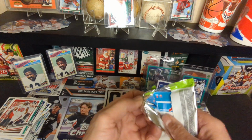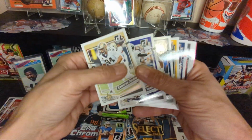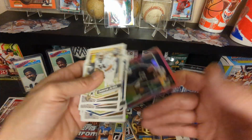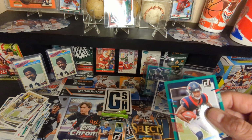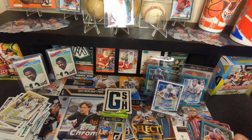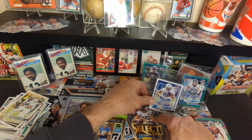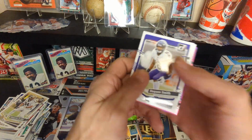And down to the 3 packs. You got a Cameron Jordan, Micah Parsons, Hunter Renfrow. There's a Max Duggan and a Devon Achane on the retro, a Keon White on the pink, and a Tank Dell on the green. Definitely take that one. Now, he might have broke his leg or his foot, I can't remember exactly what his injury was, but he is going to be back, no doubt about that. He's a stud. Now, there's a lot of rookie wide receivers in this class that are really looking like they're the real deal, so hopefully that turns out to be the truth.